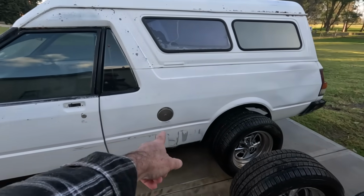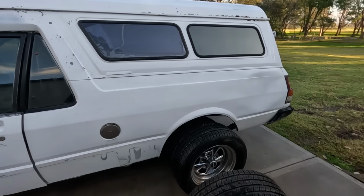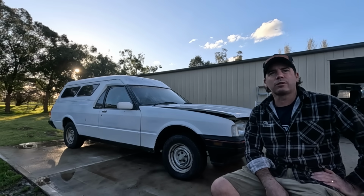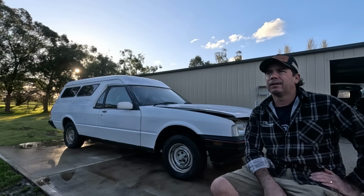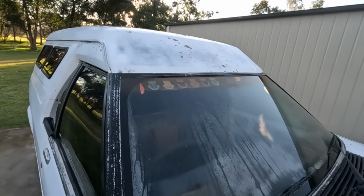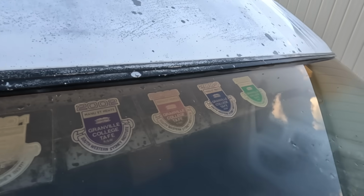She's all peeled there where the fill ran down. Anyhow, it's clean. I guess what I'm saying is you just watched it go from a piece of garbage to a clean piece of garbage. Anyway, and I've got a bit of a theory on the Granville College TAFE stickers.